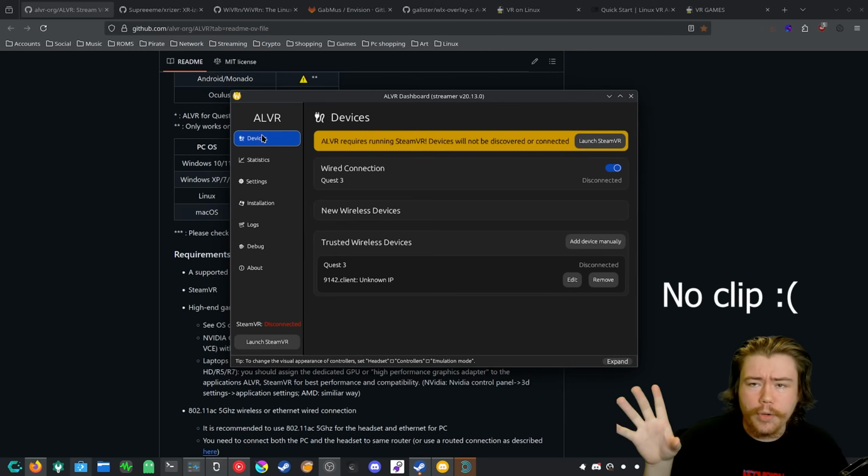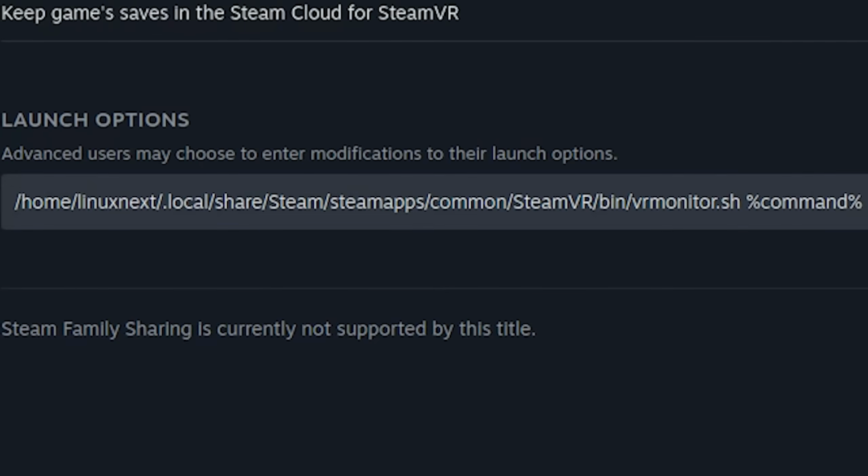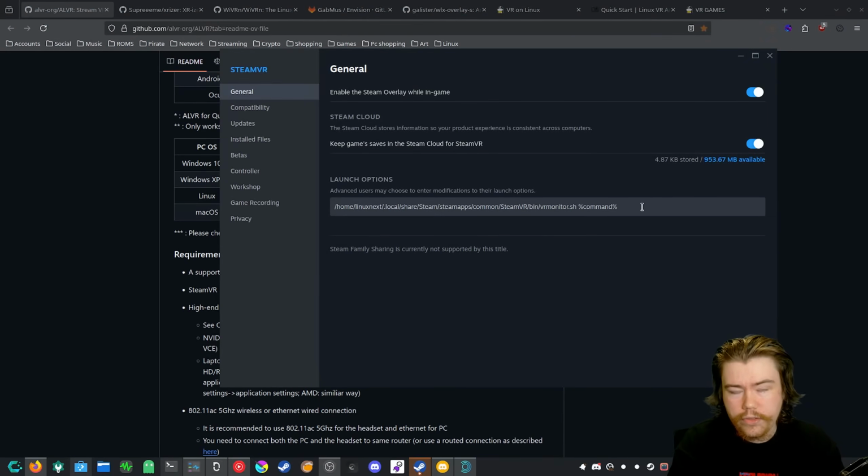It's probably because it exposes like my desktop's IP address or something. But it's rather easy. You just launch the application within the headset. It will pick it up. You just connect, and then it's going to launch SteamVR, which you'll need a launch command, which I will show right now. If I open up SteamVR, which is this command here, you have to use this launch command with SteamVR so then it can actually work with ALVR, it says.